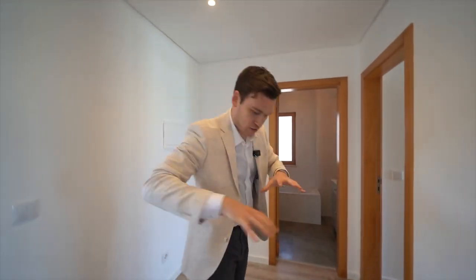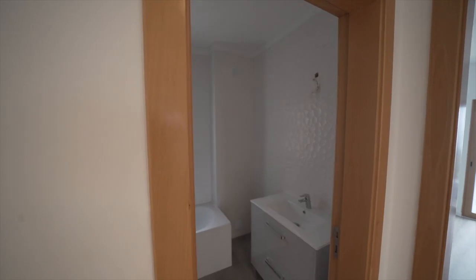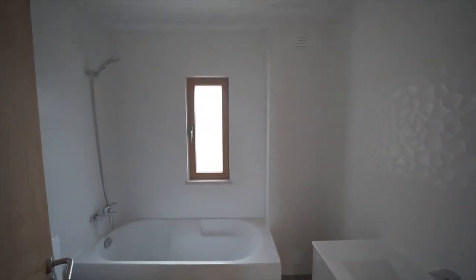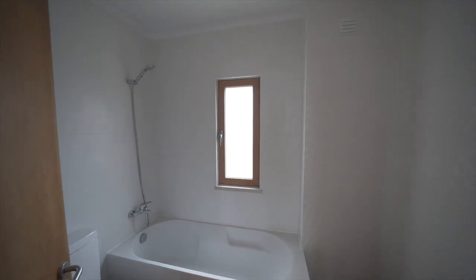Now, starting off, this is the hallway area. You're gonna find that there's another bathroom with a shower. This is for all of the rooms upstairs. You also have a bath here too, which is really cool.